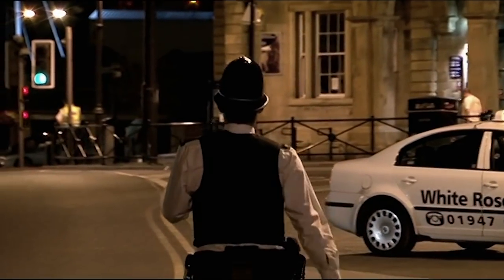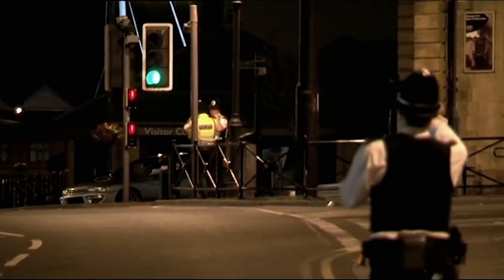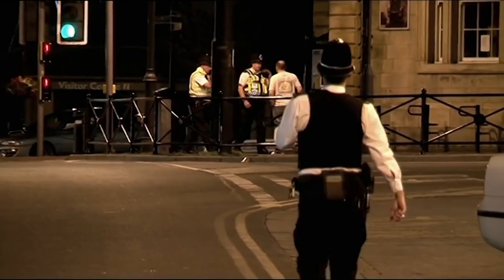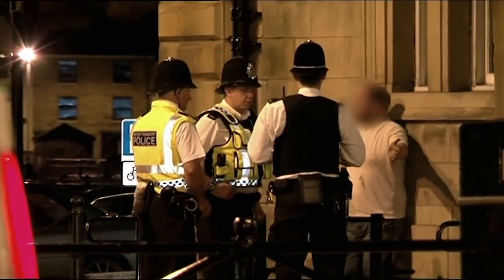10:43 to the BTP officer standing outside the railway station. Good work. Yeah, can you just stop that male walking past you, the white T-shirt? Just detain him. He may have assaulted a female. They're visitors from Scotland staying in a local guest house.